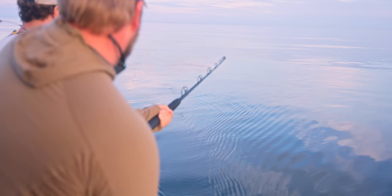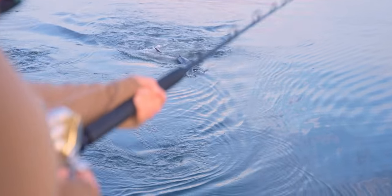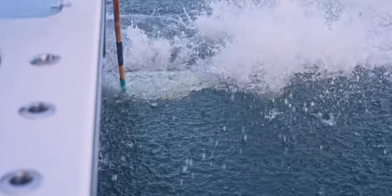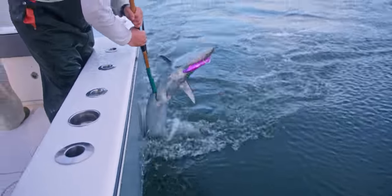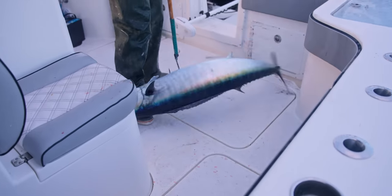Might turn left a little bit. Walk up a little bit, walk up to me. Yeah. Line up. Got him? Yeah. Wahoo, baby. Yes, sir. Get back.